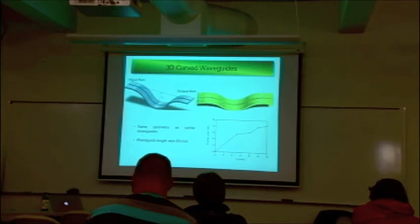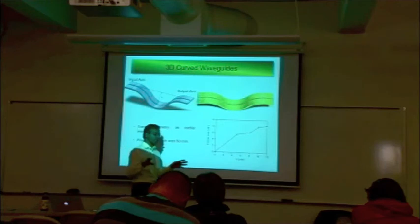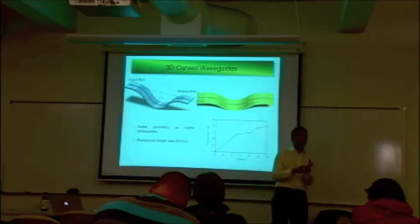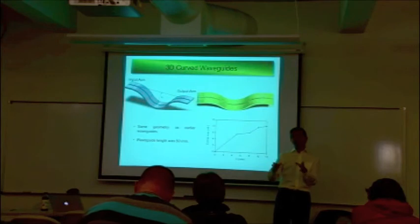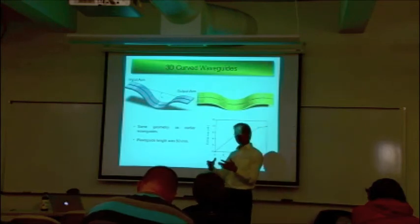So this is only one specific direction that we're going in, but what we're really trying to look at is how do you make the broad range of device capabilities that are necessary for a systems level application? How do you make waveguides? How do you make filters? How do you make modulators? How do you make switches? How do you do all of these things, not only as passive devices, but also active devices?